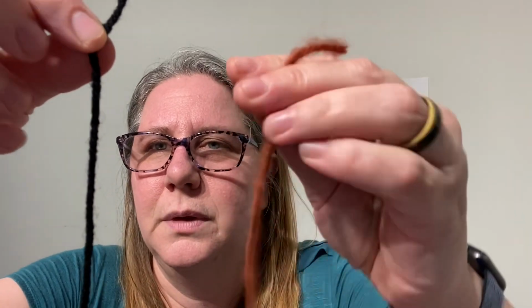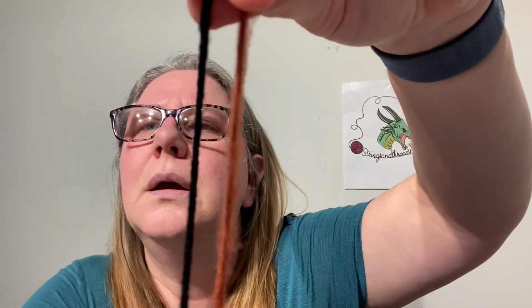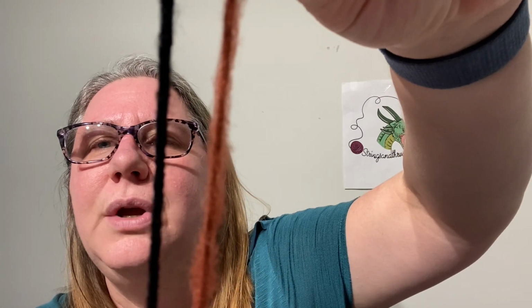I have Red Heart Super Saver 4 weight right here. My yarn decided to stop cooperating. Sorry about that. So here's the Red Heart Super Saver 4. And then here's the 5 Red Heart Dreamy. Other than the fuzz that's around it, they look about the same.